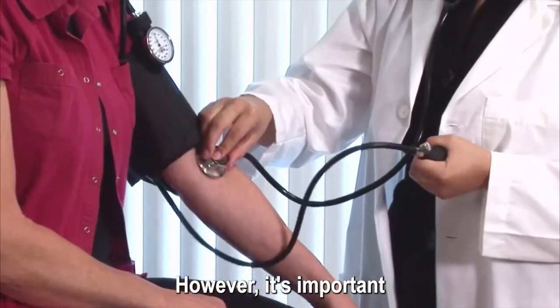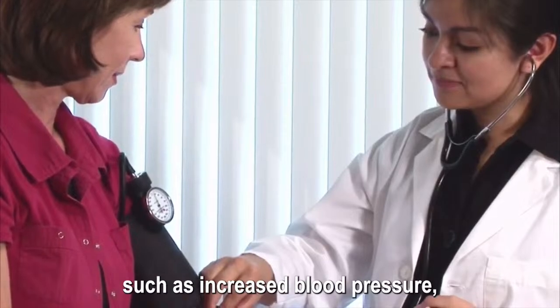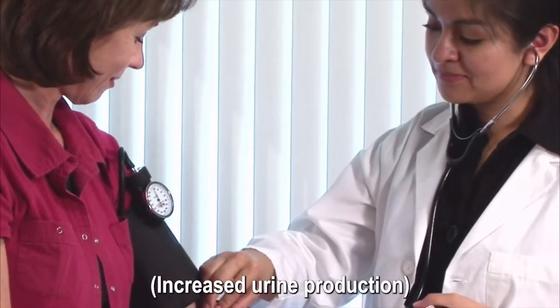However, it's important to note that excessive caffeine consumption can lead to negative effects such as increased blood pressure, heart rate, and diuretic effects, increased urine production.